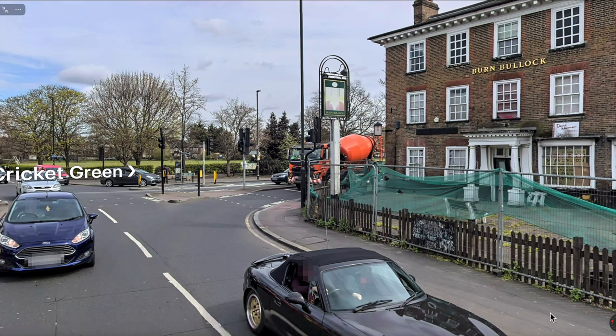This video is about a gas lamp post, possibly the only gas lamp post that remains in the area, and hence it is locally listed. It's just across the road from the Burn Bullock.